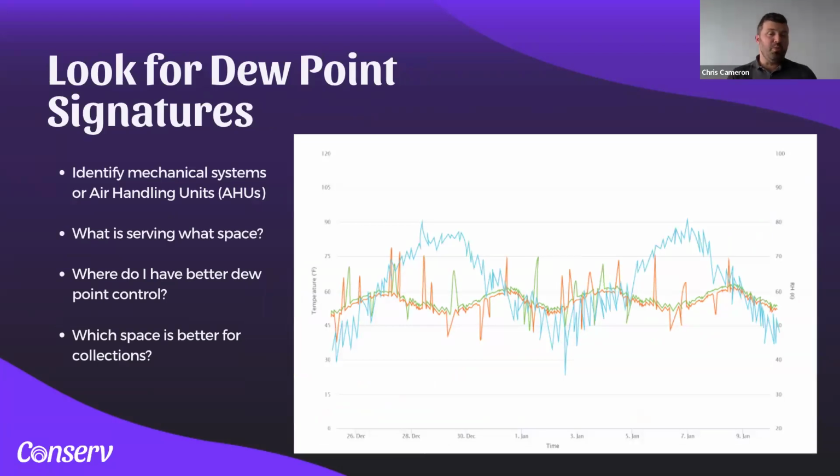Another thing that we'll use dew point for is to identify dew point signatures. And I know this is hard to believe, but in the 12 or so years that I've done this, I've come across, in probably 70-ish institutions, maybe about 15, 20 institutions that have no record of air handling system. I don't know what air handling unit serves what space. I don't know where this air goes. Or they may have one random room on the other side of the building, and we don't know which air handling unit serves that room. And a lot of times you will use dew point signature to identify that.